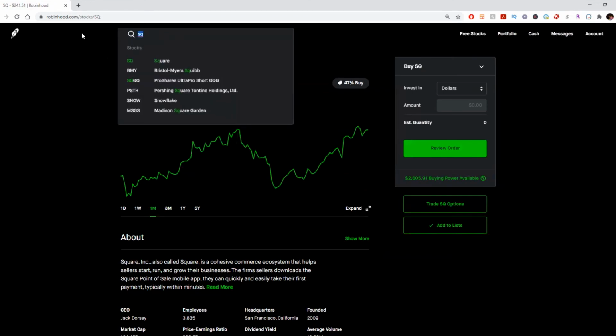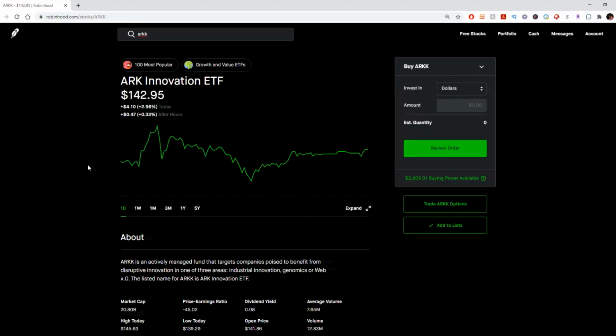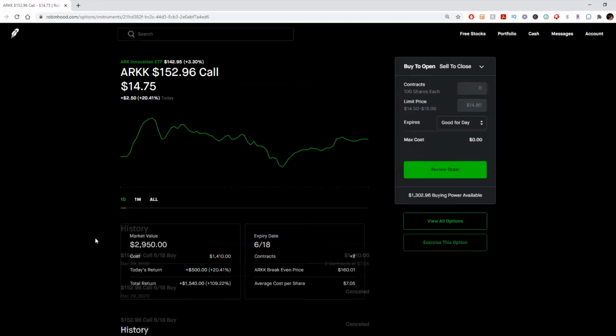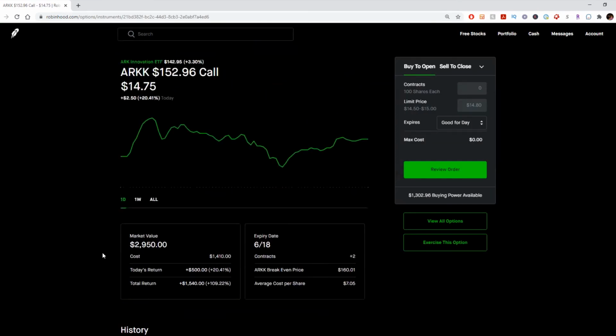We are indirectly playing it anyway. I got these calls on ARKK, for example. Square is a big component of ARKK, so I have 2 of these 152.96 calls for June. They're up a pretty decent amount, about 109% in just about 2 weeks now. So that's pretty decent. So I'm definitely watching out for ARKK. I still think they are going to be one of the best performing ETFs in 2021 as well, barring a major correction in the market, of course.